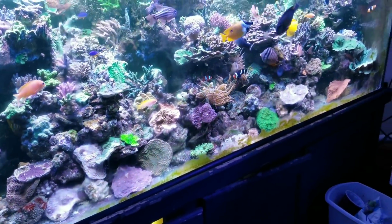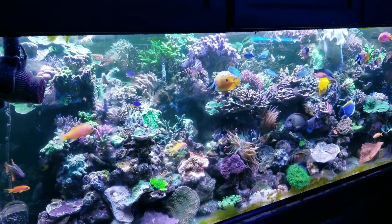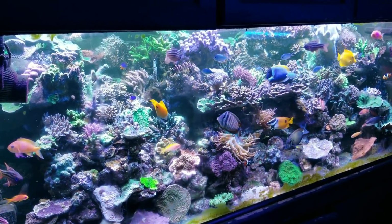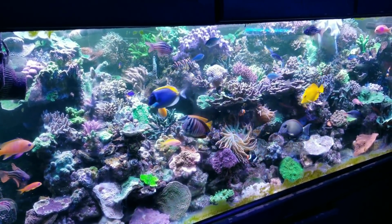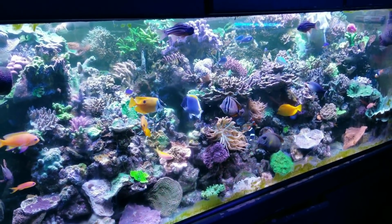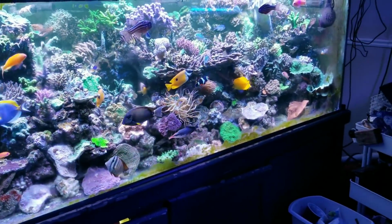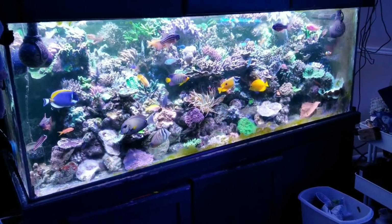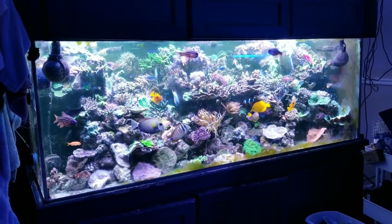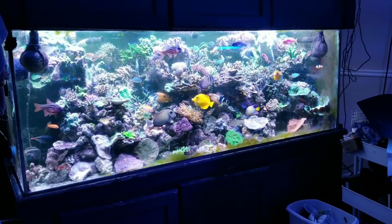I guess as a goodbye to this system, what would you like to share, the goods, the bads, the whole nine yards with this system? Why do you want to get rid of it? Why are you upgrading? And yeah, share some of that with us while we're looking here. The tank's now been up 8 years, and it was built kind of as an emergency. I was going through a divorce, and a 1,200 gallon tank was in my ex-wife's house, and it was deteriorating fairly quickly.